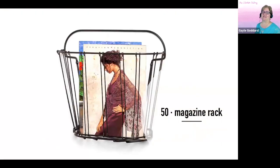And here is the last one. A magazine rack is a perfect way to contain your magazines, of course, but it's also a perfect filter for you. Pick a magazine rack and say, I only want this many magazines in my life. Once it doesn't fit in the magazine rack, it means I have too many and it's time to filter. So you give yourself a finite amount that will fit in the container, and when the container's full, that's your trigger to start filtering some out because you know you got more coming in.